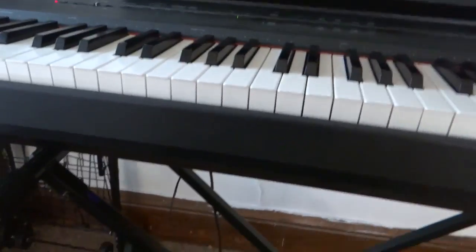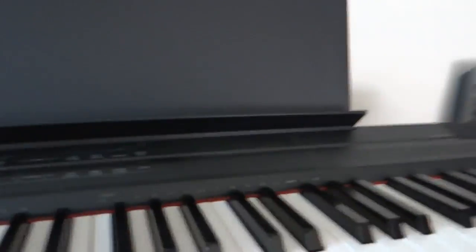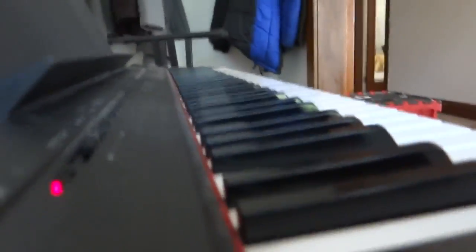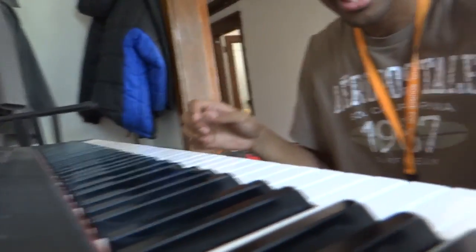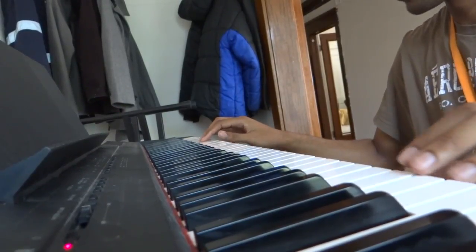Here, I'm going to try to play something for y'all. Here we go. We got the pianos. This is Will's piano. I also have a piano. It's a Yamaha. It's pretty bad, to be honest. But let's see if we can play anything for y'all, if I can set this up correctly. I don't have my tripod, but let's see.